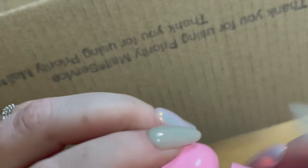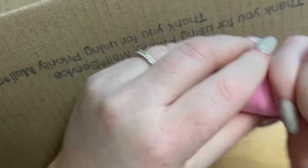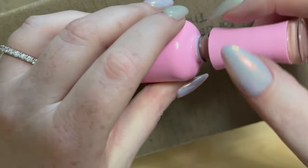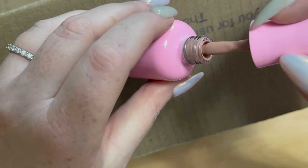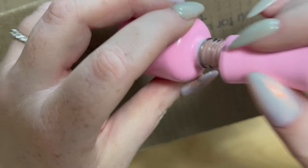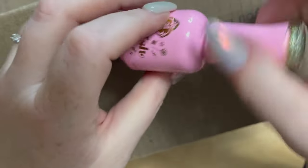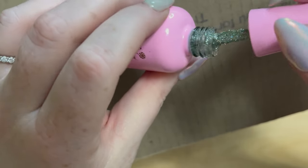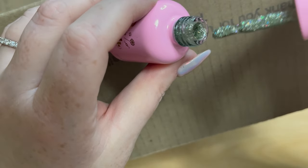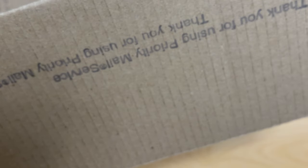Really super pretty. And then this one, I'm not sure if I held this one. Number 139, I feel like I did. The number is screaming my name, but also this color is screaming my name. I feel like if I hold this color initially, I would have remembered. Okay, and then we have number 132. Okay, it's like a greeny gold. Another one that would be really, really great for Christmas time.